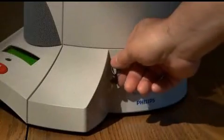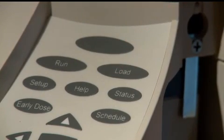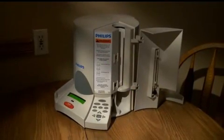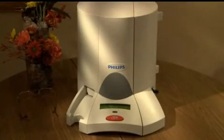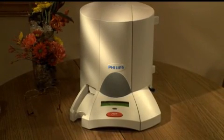To load the dispenser, the caregiver will unlock the front door, press the load key on the keypad, and follow the instructions given both on the display screen and in an audible prompt. The dispenser prompts you through the loading process for each day. When finished, simply press the OK key and close the door. The Philips Medication Dispensing Service is ready to dispense the right medicines at the right times after the caregiver leaves.